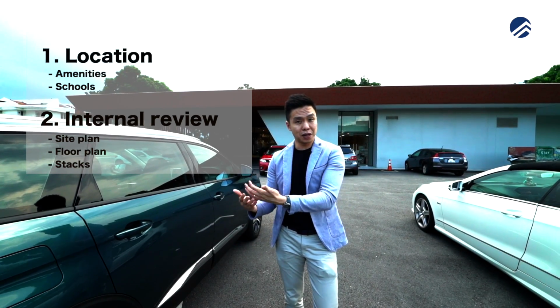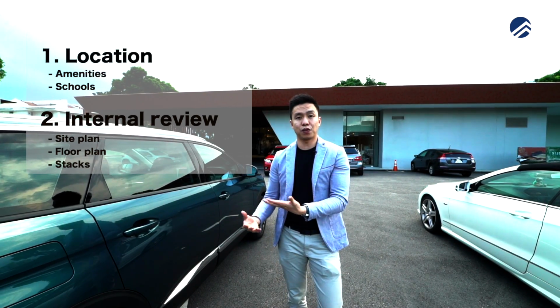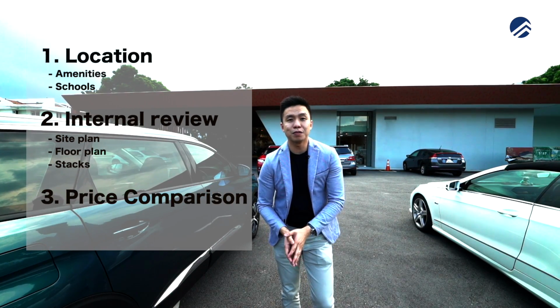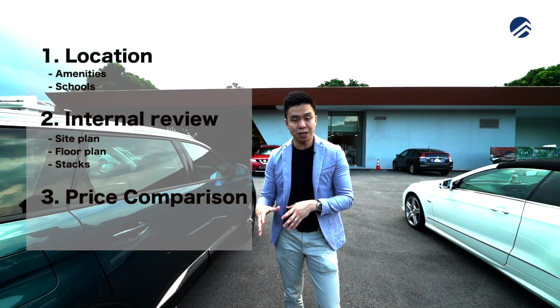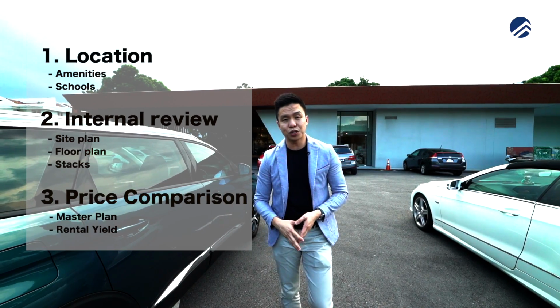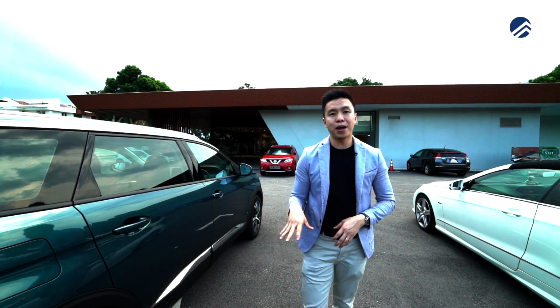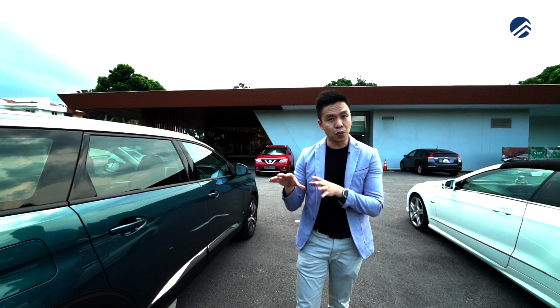what the different kinds of layout are, and which one we think is the best layout for consideration for the 1, 2, 3 and 4 bedders, and what the price comparison is between this development versus other new launches in this vicinity, what the upcoming so-called master plan development here is, whether there is any upward capital appreciation, as well as what the rental yield is. And we also want to compare the numbers, quantum and PSF with other resale developments around here as well.